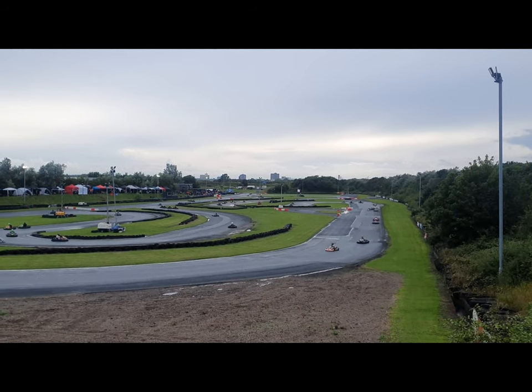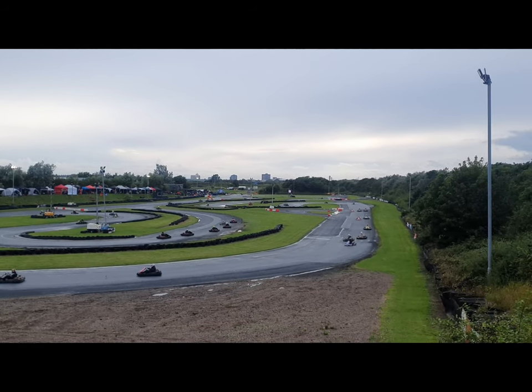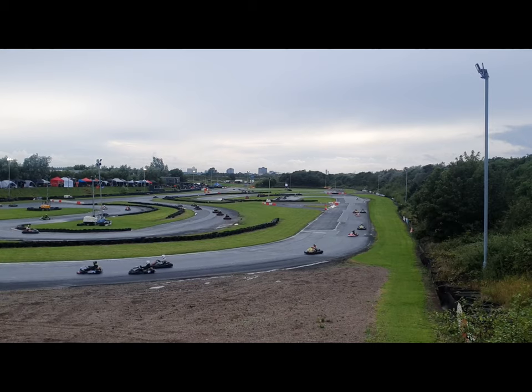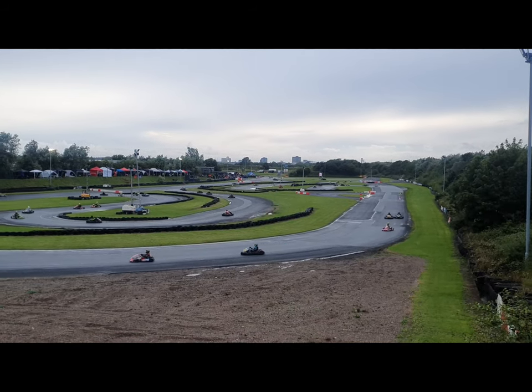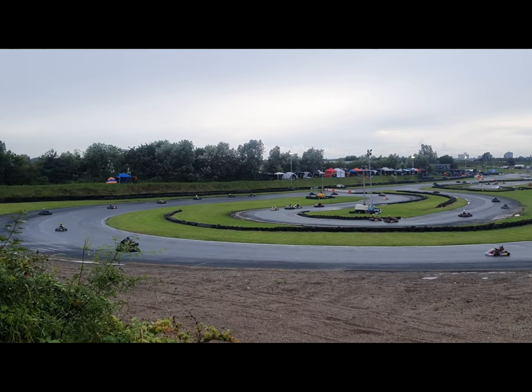You can pit to get out of sequence, try and make sure the fuel bay is clear when you're coming in for pits. There's a lot more to it than just driving the kart fast, so you've got to have a solid team around you, as I said before.